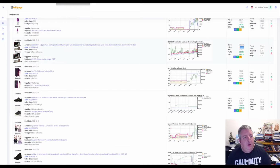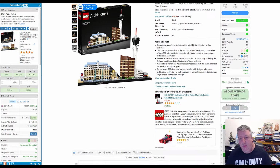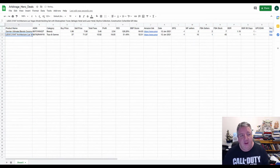The reason that I went to the source store and copied the link, which I didn't show on the last page that loaded up, was that part of the BuyBotPro tool is that you can export its analysis data. So if I paste the source URL, like the link to the product on the store where you could go buy this, and then export this data to my buy sheet. So if I open that up, you'll see now a new line just appeared on this new sheet with this Lego product, with the product name, the ASIN, the category, the buy price, the sell price, all that data that we just saw on BuyBotPro is now in my spreadsheet.